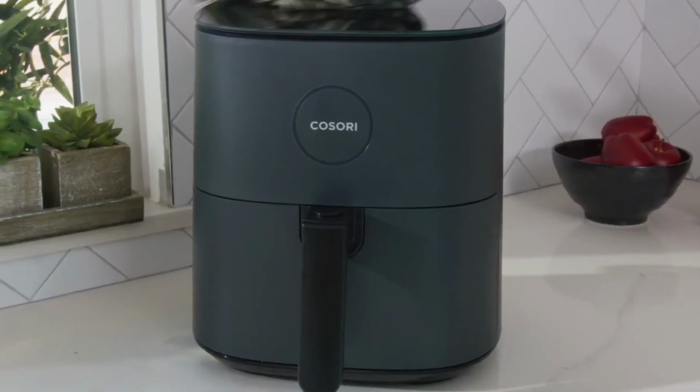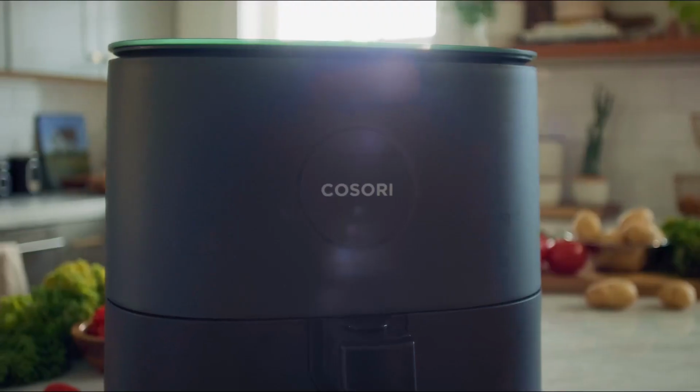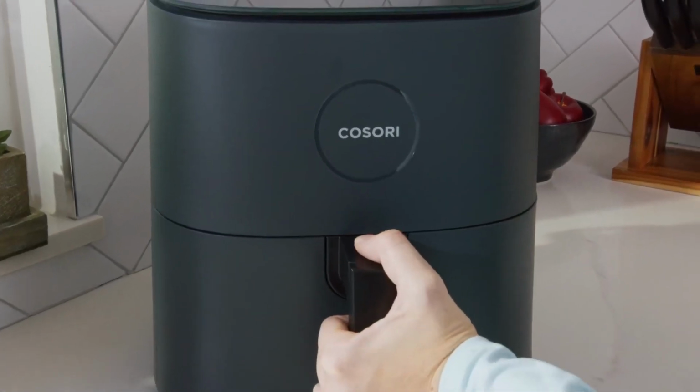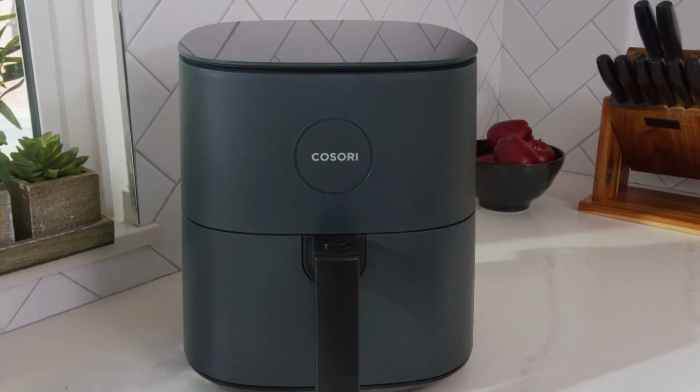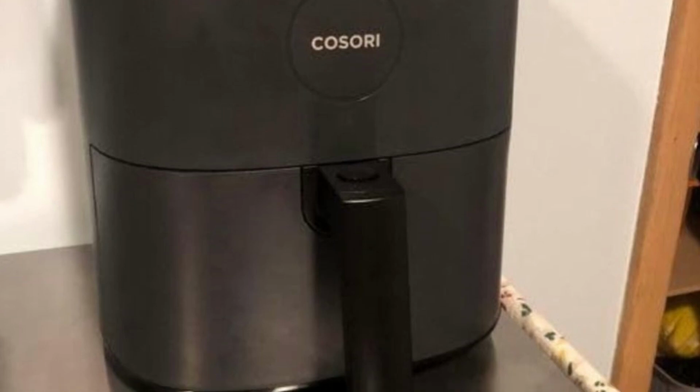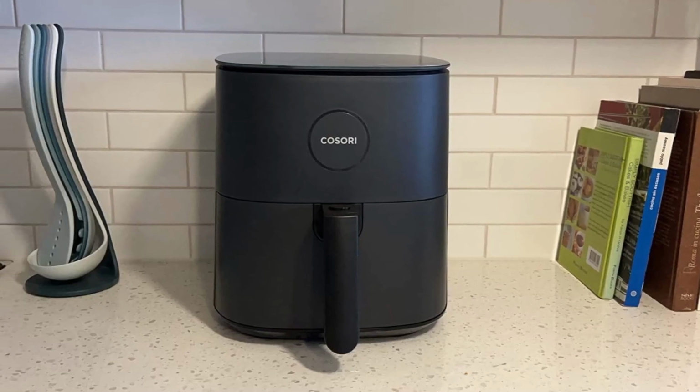Embrace a new way of cooking and enjoy your favorite meals guilt-free. This remarkable air fryer brings together innovation, efficiency, and convenience in a single appliance. Elevate your culinary experience, explore new flavors, and make healthier choices without compromising on taste. Experience the culinary revolution for yourself.